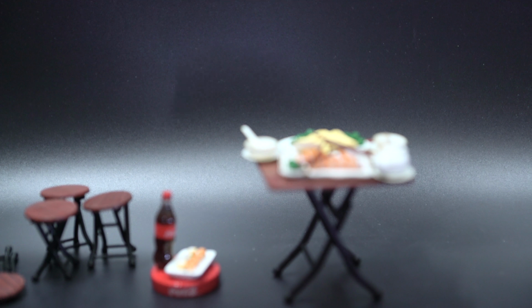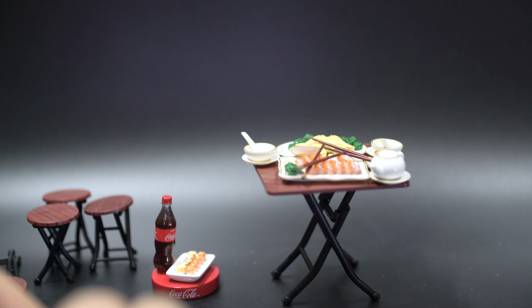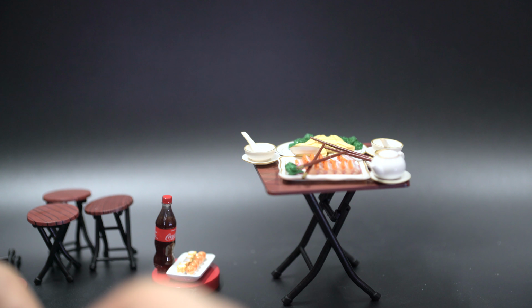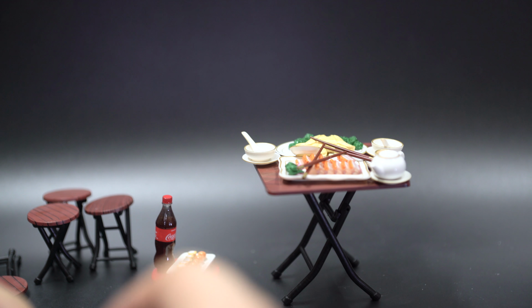So yeah, there you go. Just a quick look at some random bits and bobs at miniature scale. If you like what you see here, you cannot get the Coca-Cola ones anymore, maybe on Chinese auction sites or something. But they were sold in 7-Eleven when they first came out. And you got the little Chinese chess set, which is super cheap, and the table set, which was also super cheap. I think it's like 30 Hong Kong dollars for that.